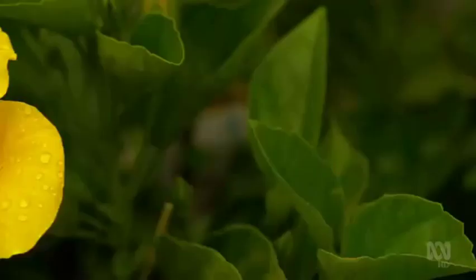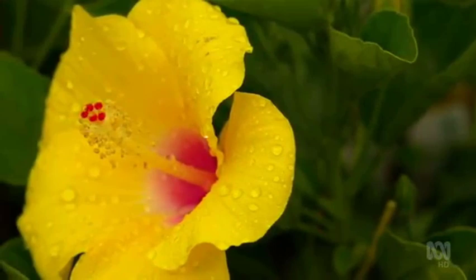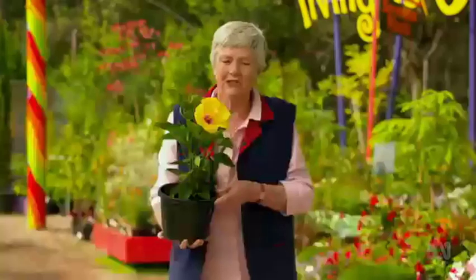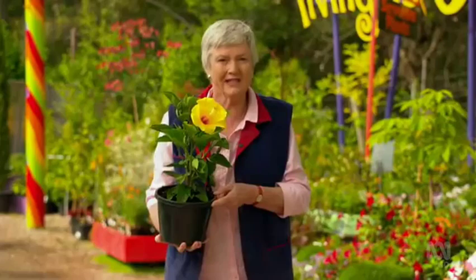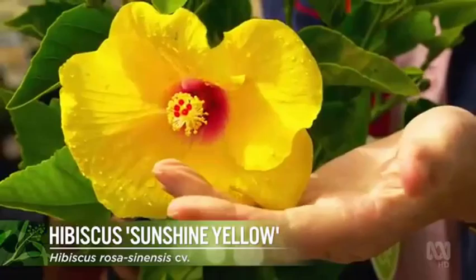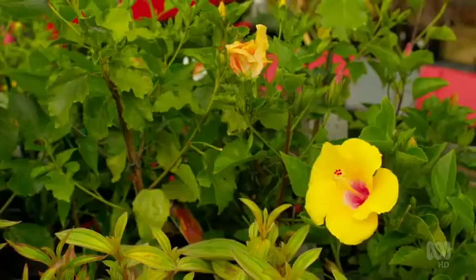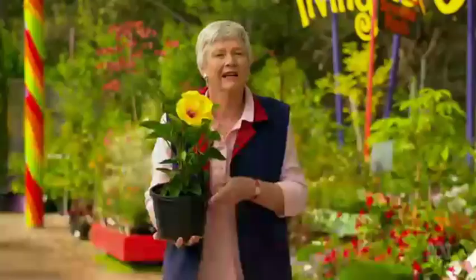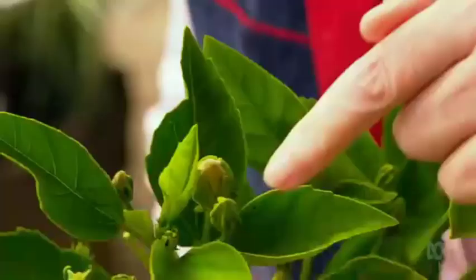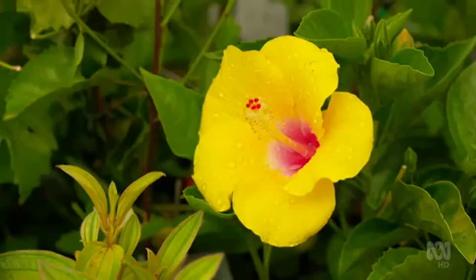If you live in the tropical part of Australia, you'll realise just how good a hibiscus is in giving you colour for your garden. This one is a new cultivar of Hibiscus rosa-sinensis, and it's called Sunshine Yellow. Very appropriate. And it's beautiful because it's got depth given by that pink in the throat. This will actually grow as far south as Melbourne, given a sunny spot, even grown in a pot. And have a look at those buds that have come. Really popping in your garden.